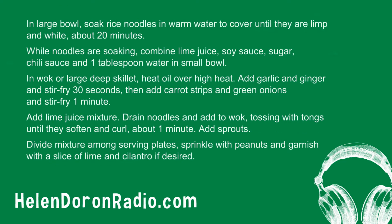Okay. So take a large bowl and soak the rice noodles in warm water to cover. You don't need to cook them. Just stick them in the bowl of hot water until they're kind of limp, about 20 minutes. While the noodles are soaking, combine the lime juice, the soy sauce, the sugar, the chili sauce, and 1 tablespoon of water in a bowl and mix it up really well. And then in a wok or a pan, heat the oil over very high heat and add the garlic and the ginger and stir fry that for about 30 seconds. Just mix it around a lot. That's what stir frying is. Stirring and frying. Then add the carrot strips and the green onions and stir fry that for about another minute.